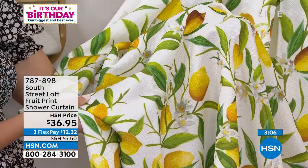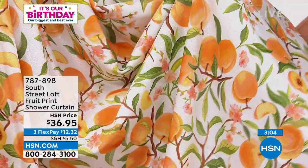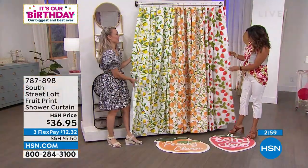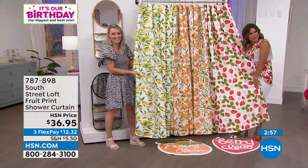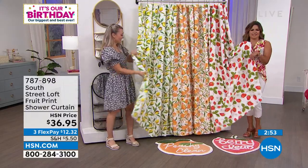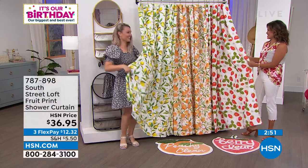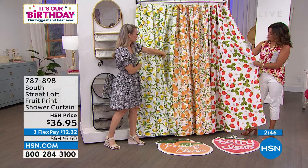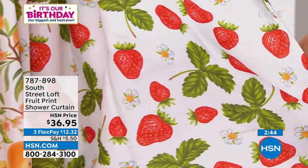I like the peaches. Yeah, and you can use this with a liner or without, it's up to you. I mean, I could use this in a bedroom even. I'm like, can I get away with this? Why not? Yeah. Right, a little Sound of Music. I'm gonna have the kids wearing the outfits because the pattern is so pretty. The strawberry is really unique too. I kind of love that. You could see the little flowers kind of mixed in and dispersed throughout.